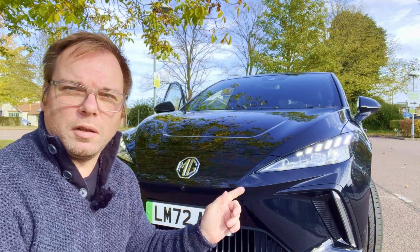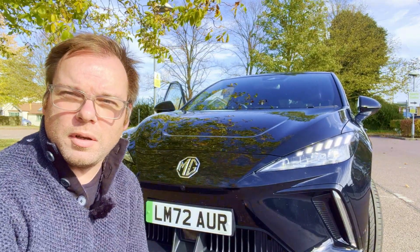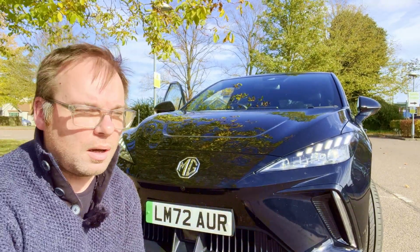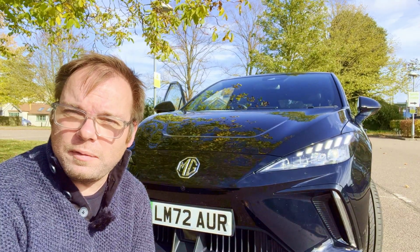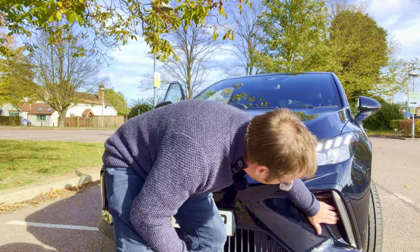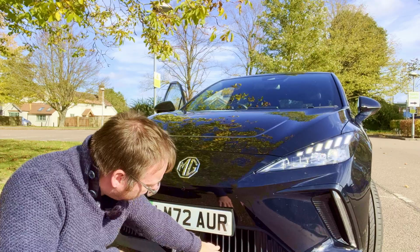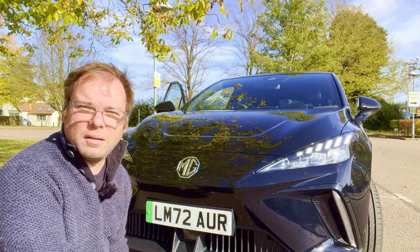So first of all, let's look at the front. Obviously standard MG badge now, that's synonymous for their cars. I love the look of this car. The front is very sporty. It's a great little hatchback car, and it's not to say there's not enough space in the car. There's plenty of room. Air scoops, or more design at the front here than air scoops. Air filters at the back for battery and cooling, and this really nice sleek bonnet design.